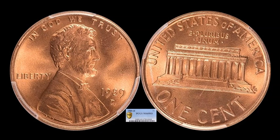So the next number of coins are incredibly major. They have major registry set ramifications. And all of a sudden, they came out of the woodwork here this week. I didn't even cover all of them. So we have a 1989-D. Again, a date that you wouldn't normally associate with being worth thousands of dollars. But sure enough, this one is here.